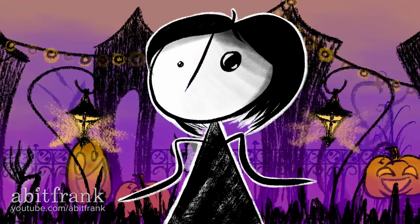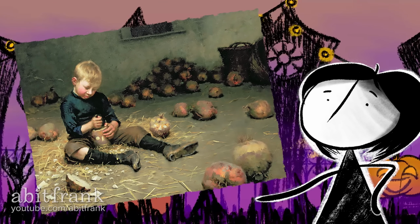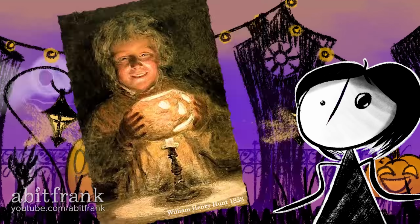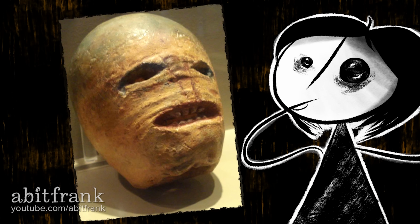Flashing forward to Ireland and the Scottish Highlands in the 19th century. During this time period, turnips, potatoes, and mangel-wurzels, a type of beet, were commonly hollowed out and used as lanterns. Sometimes these gourds were carved with ghoulish faces to allow the light to shine through, and a piece of coal or a candle was placed inside for illumination. And my oh my, are they rather creepy looking.